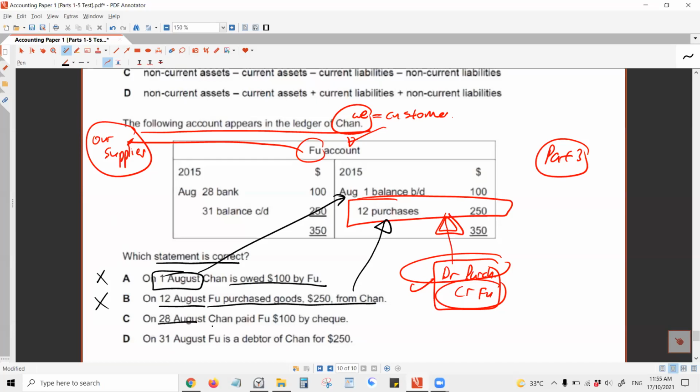August 28, Chan paid Fu 100 by check. This is correct. Okay, because we are Chan here, we credit bank, then we debit Fu. So answer is C. Don't be so quick to get to the next question. Observe all the options here.